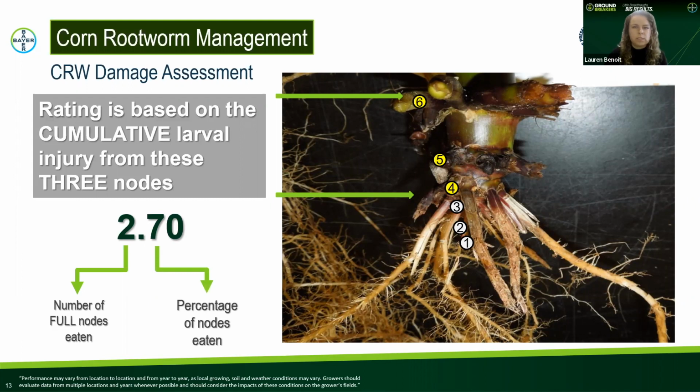The second part of that number is the percentage of the node that is eaten. With node 6 there, this is just a rough estimate based on this picture, but it looks like 70% of that node has been chewed off within 1.5 inches of the base of the stalk. So on a plant like this, pretty severe root feeding, but that's what we're looking for when we're evaluating the efficacy of these traits.